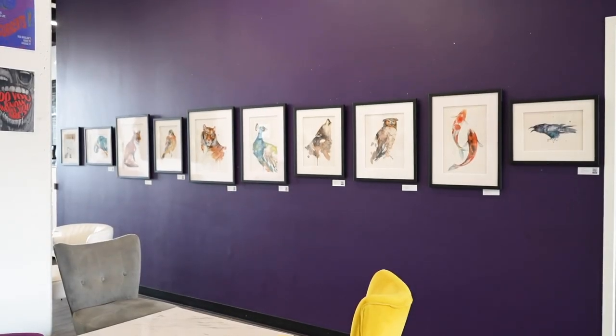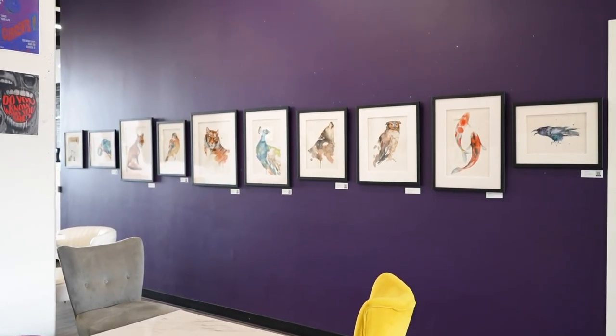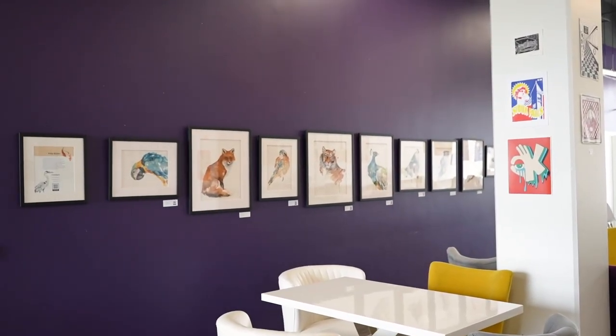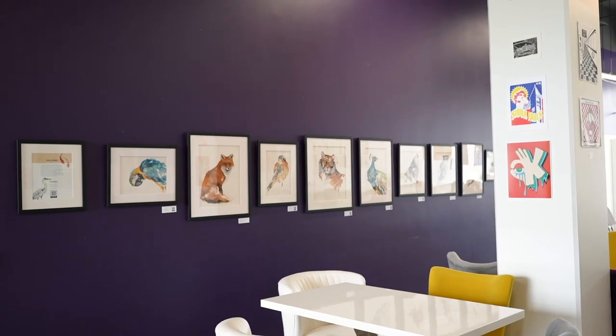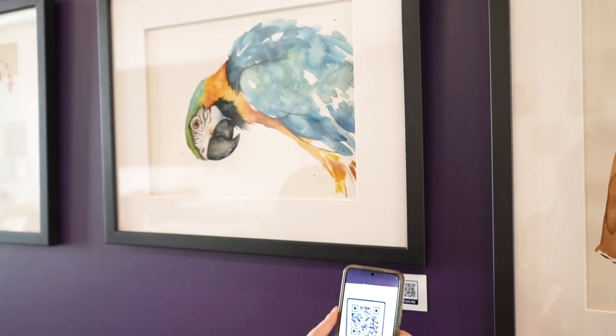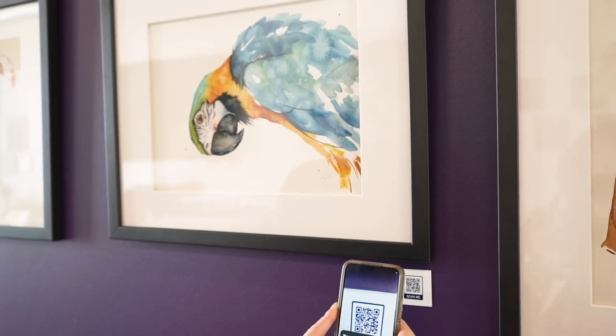And here are the pieces on display. I'm surprised I was able to fit everything on this wall. I also decided to include QR codes in the didactic so viewers could view my painting process.